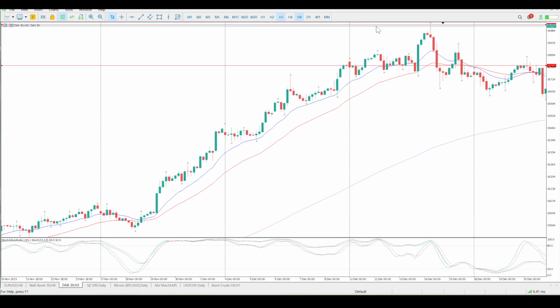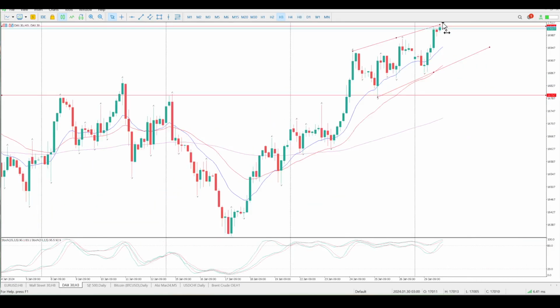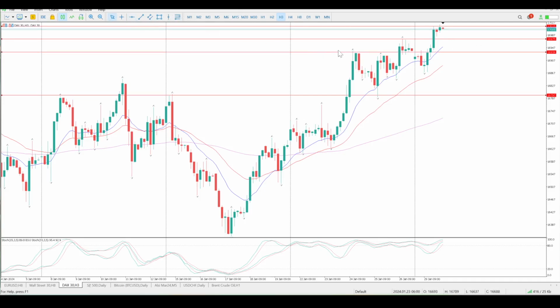So when we start drilling down through the time frames, we're looking for opportunities to buy. Obviously, this is an upward trend. I'm just going to get rid of the diagonals. They tend to confuse us, and we're going to put in the high of last week, which we have broken through at 16,975, and then we have another bit of structure right here at 16,934.